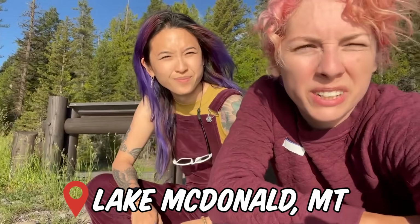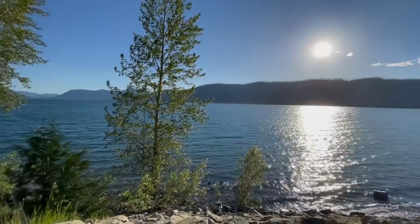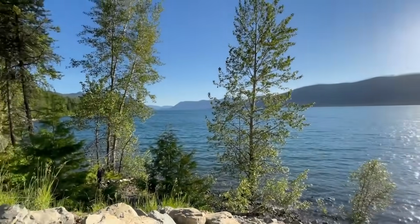Glacier Park, and it looks pretty. Let me show you guys what we're looking at. This is our view. This is Lake McDonald. No glaciers, unfortunately. We made it to the end of our road trip. This is our final pit stop. And we did everything around the park.